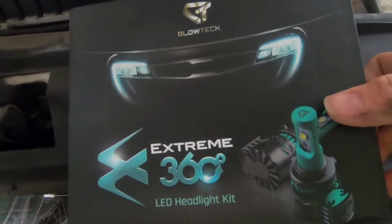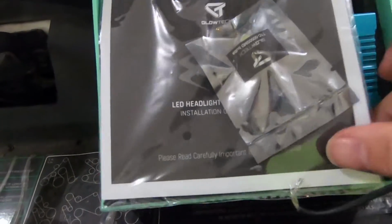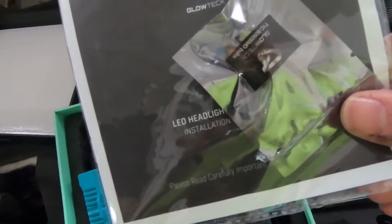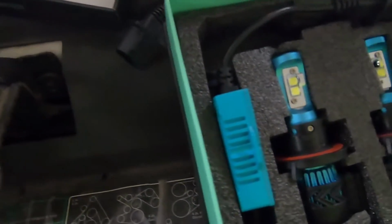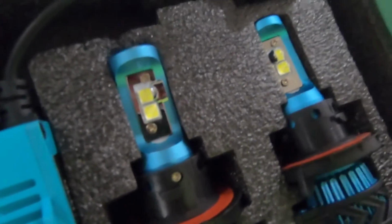Now if we go here and open up our box, a little bit of unboxing. They did also send a couple of bonus items, I assume the white LED interior bulbs. I'll have to find a place to put those. But here are the bulbs themselves. We got the ballast. And those do look pretty nice. And it looks like these just plug directly in line with the existing headlights, so no more running an additional power source from your battery.